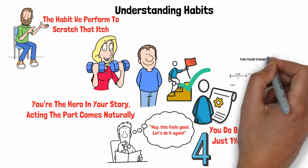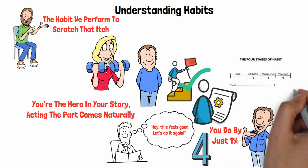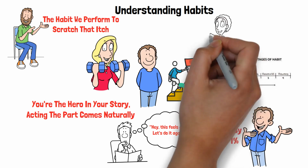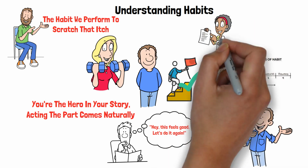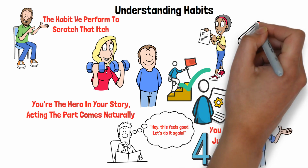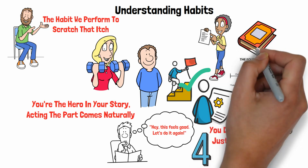Let's get practical with a method that works, the 4-step model of habit. Make it obvious, make it attractive, make it easy, and make it satisfying. Want to start reading more? Leave a book on your pillow in the morning. It's right there, tempting you, and it's easy to just pick up and read a few pages. Finishing a chapter, that's your feel-good moment.